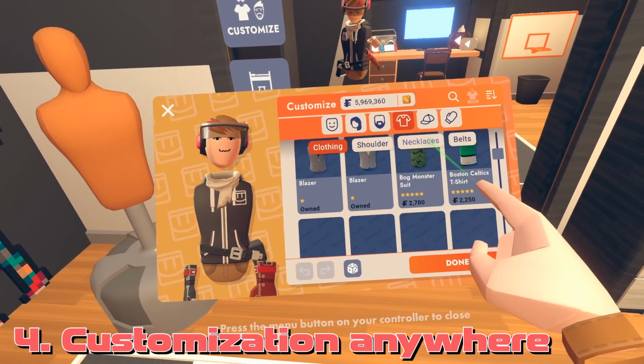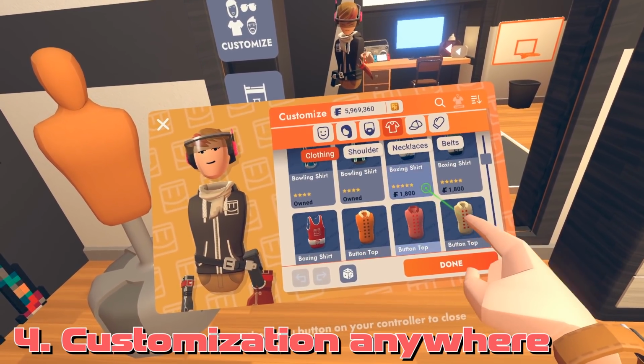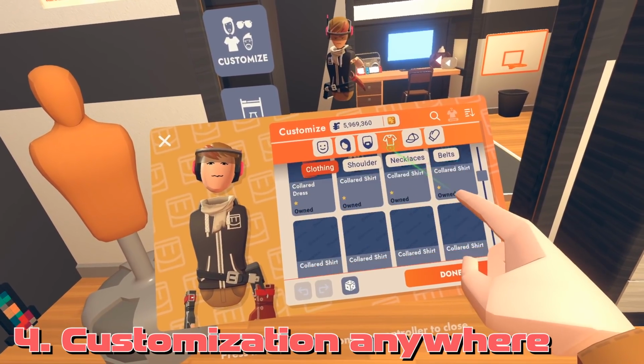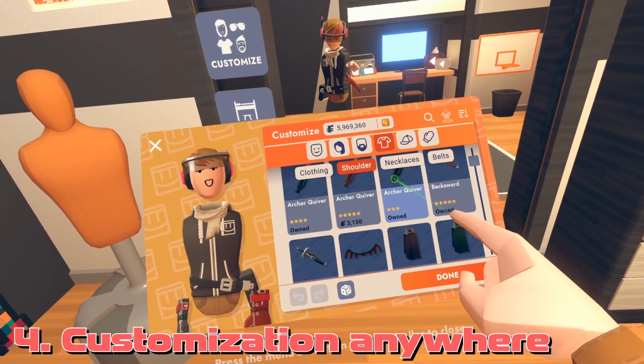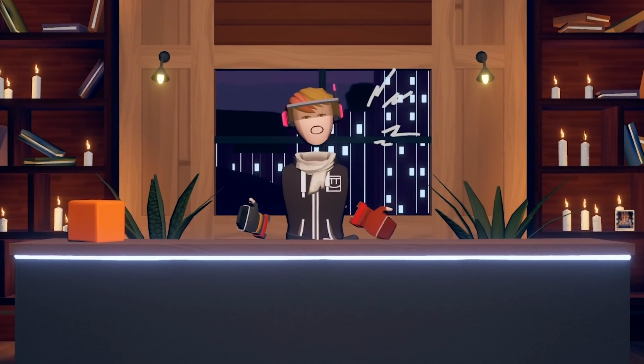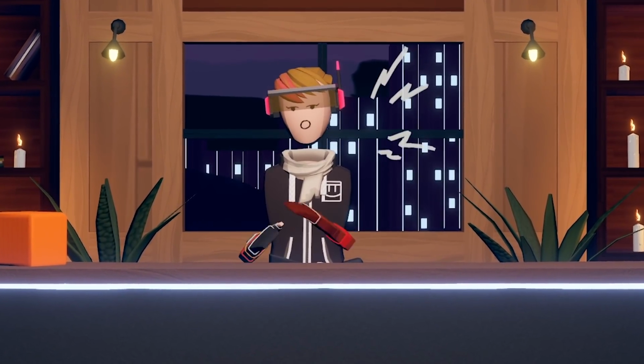And finally, they said that they'd like you to be able to customize your avatar anywhere in the game, because currently you can only do it in your dorm room, but customization is now done entirely on your watch in a menu, so it makes sense that you should be able to do it from anywhere. And that's it for the AMA. Good stuff, I know. Alright, enough of that. Let's talk about some upcoming and ongoing events in Rec Room.